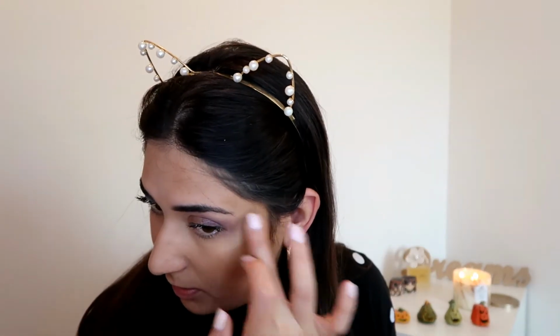I'm gonna put a little bit here, but this one is stunning. I love this. It's not too much. It looks so blended. It doesn't look like a stripe. It doesn't look like I put something that is not part of my skin. It looks really natural, which is amazing.